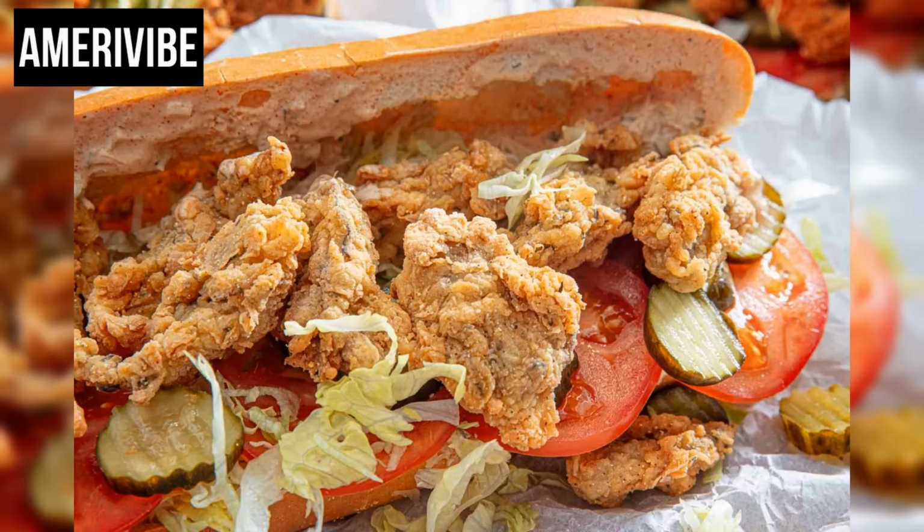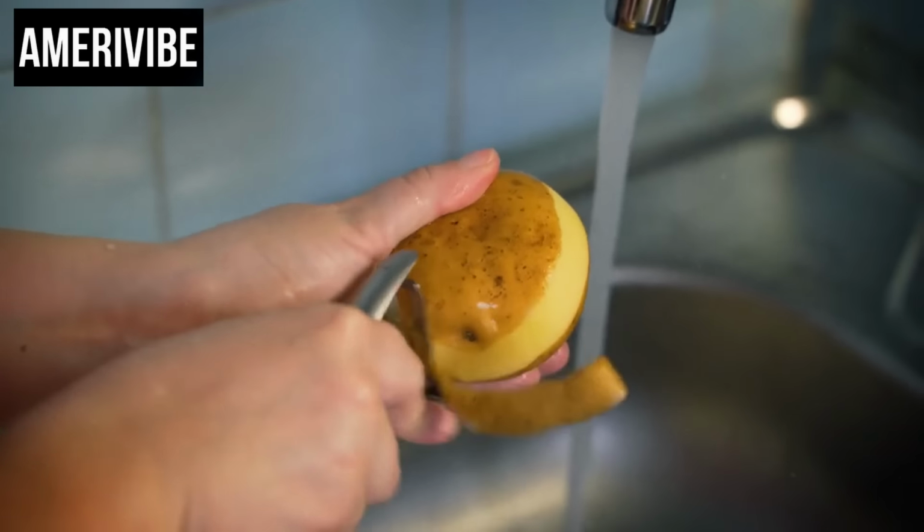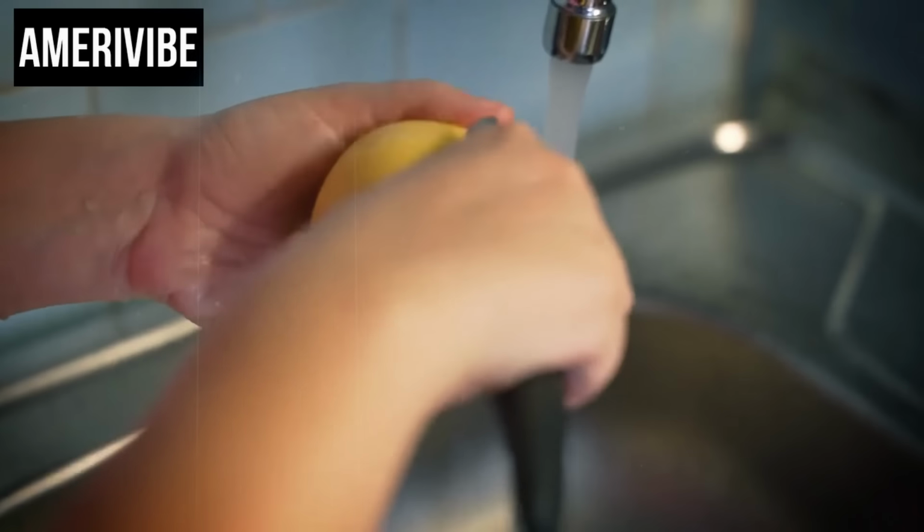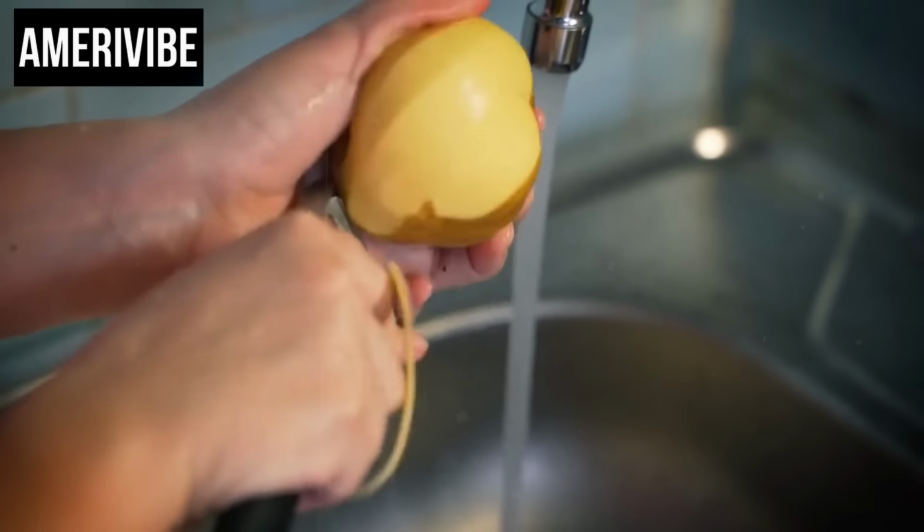Originating in the early 20th century, the po' boy, short for poor boy, was traditionally a working-class meal, believed to have been created by local restaurant owners Benny and Clovis Martin during a streetcar strike in 1929. They served these sandwiches to striking workers, filling French bread with various inexpensive ingredients like fried potatoes, gravy, or most famously oysters.